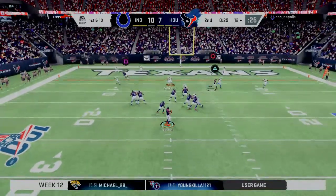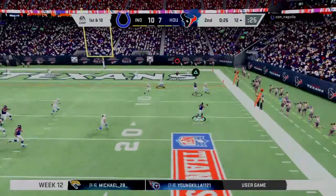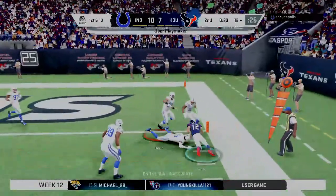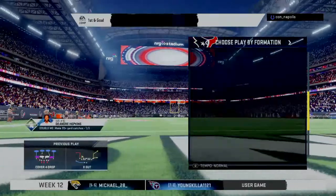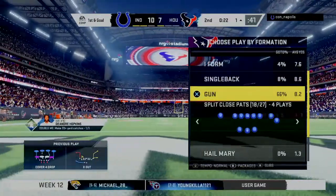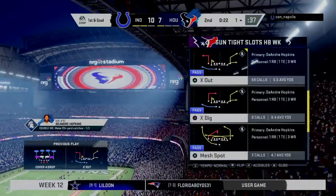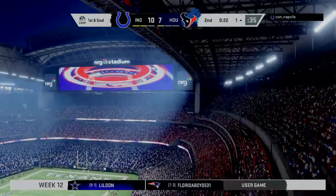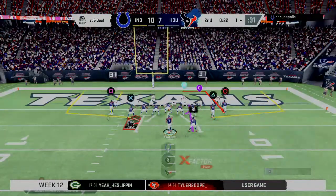Now Watson operating from the gun. Eluding the pressure right. This is caught. And he's brought down. Now the Texans will use one of their 2 remaining timeouts as it comes with 22 seconds to go here in half number 1. So it's 1st and goal and a great opportunity to get that lead back before the break.